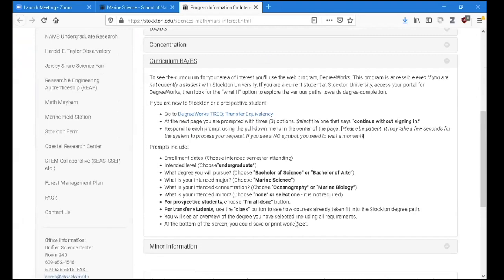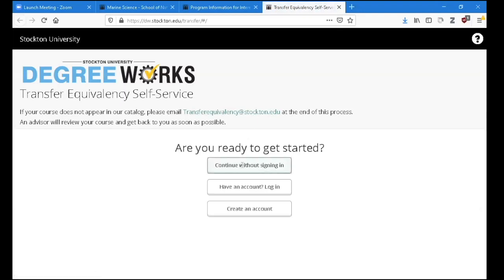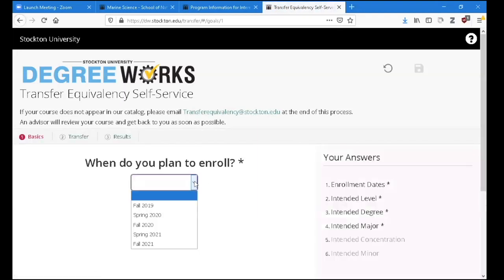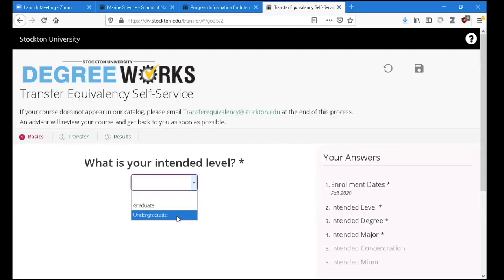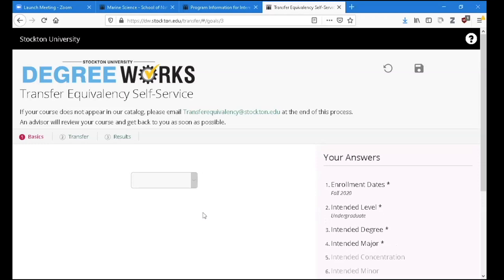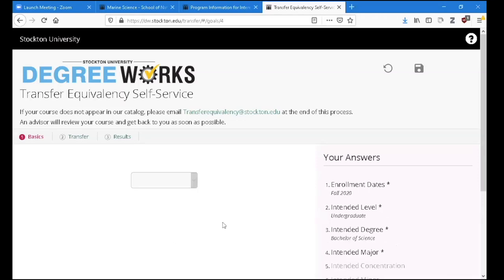Within the curriculum information, you can access the TREC program. So you would click on TREC here, and this is where each person's decisions are going to be somewhat unique. You can continue without signing in. And what you'll do is if you're planning to enroll in fall of 2020, you can play around with your intended level. So if you wanted to do your undergraduate degree and see what transfers in for that, in this case, we'll say that you're going to do a bachelor's of science, and then you'll pick what your intended major is, which is marine science.